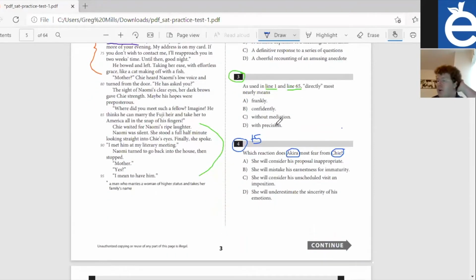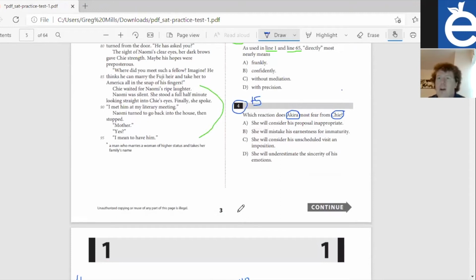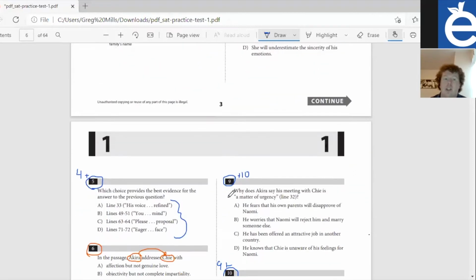Now let's look at number 4. "Which reaction does Akira most fear from Chi?" So these two names are characters in the passage, but that's not important for the time being. What we can see here is this is paired with number 5, which says, "Which choice provides the best evidence for the answer to the previous question?" So these types of questions usually require a little bit of digging. You're going to have to orient yourself in the passage, but there's a specific way we can approach these.